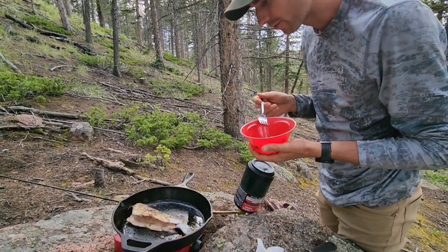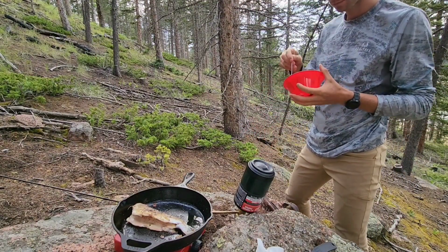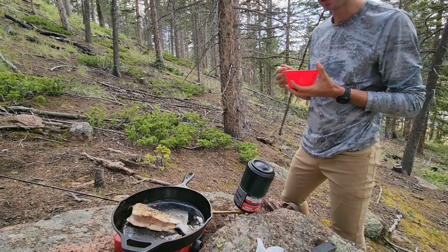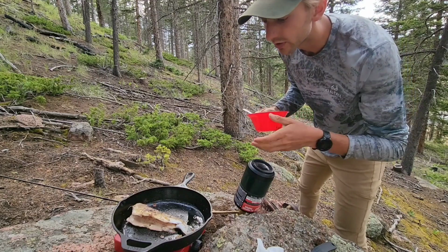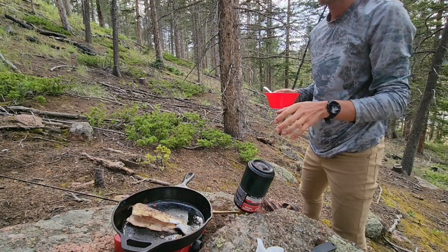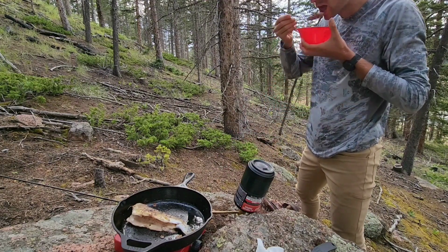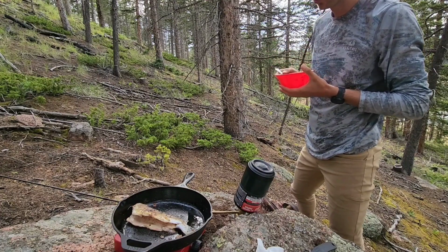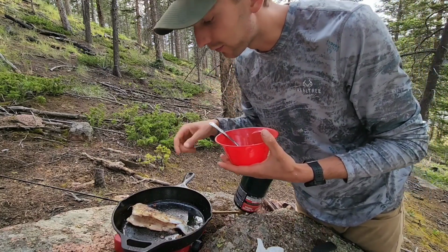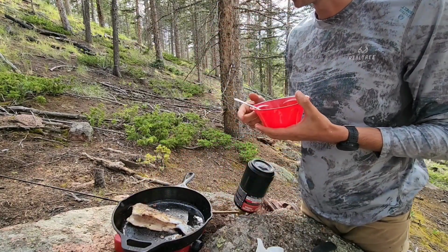I'm just about polished off my main course. And it looks like this trout is almost done. It's been cooking up really nice, actually. You can see it's getting crispy on the outside. I wish I had spent a little more time trying to get that pan even so all the oil wouldn't go to one side. But it still seems to be getting it done. We're gonna take the fork and see if this meat is flaky yet, and that'll tell us if it's done or not.